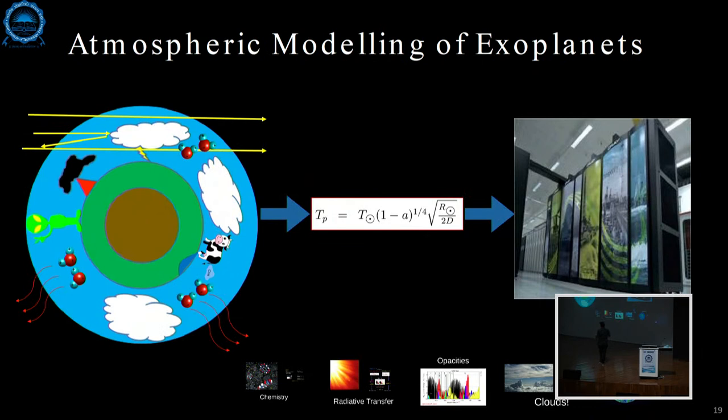So there comes into the picture atmospheric modeling. What are these models? Models are basically where you have to simulate everything in the planet's atmosphere. We do that for the Earth. If you look at the climate or weather prediction on your cell phone, they are basically simulating the Earth's atmosphere. You have dynamics going on, you have radiative transfer, chemistry, clouds. Everything is coupled together, and that is how you solve all of these equations together on a supercomputer, and that is how you try to understand, basically model, the planet's atmosphere.